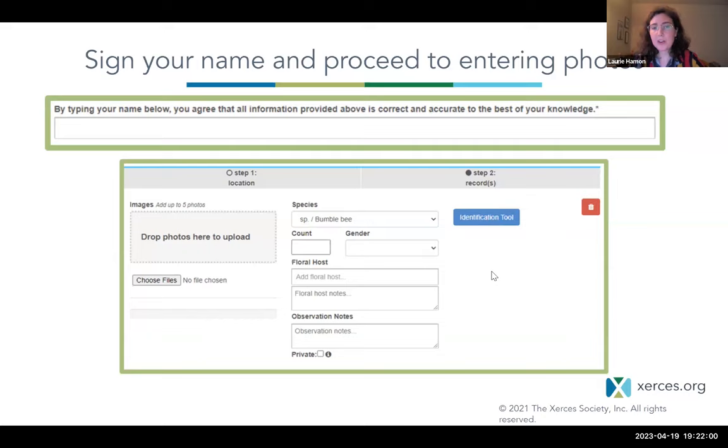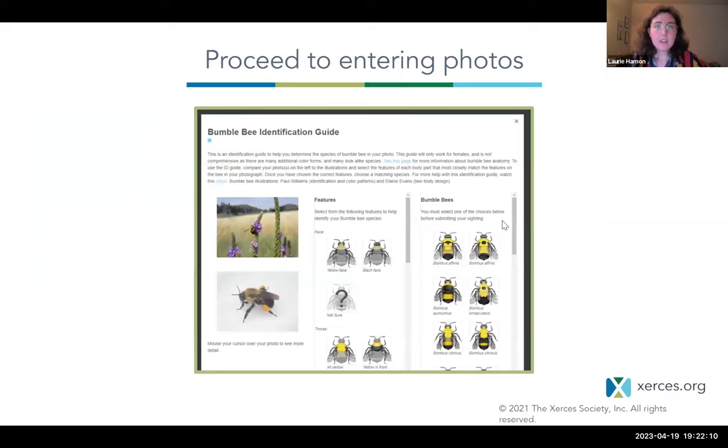So as you're entering for a given individual, if you click identification tool, it'll open a box with some drop-down menus where you can actually click on some of the features that you see, and it will narrow down and suggest what it might be. This is optional. You don't have to do this. You can just say bumblebee. This is if you want to get practice. Again, mostly us will be verifying these photos on the back end, but I think it's a fun exercise to actually learn about what species that you're capturing in the field.